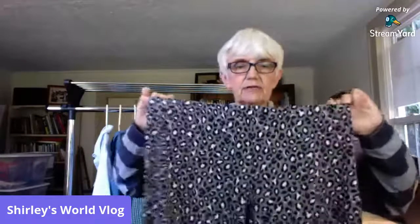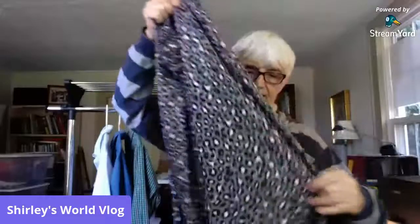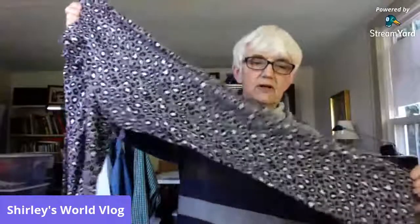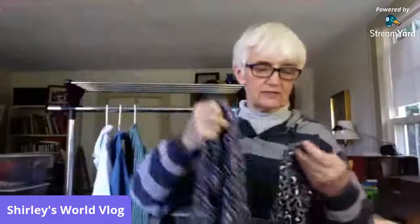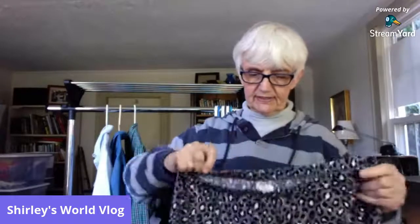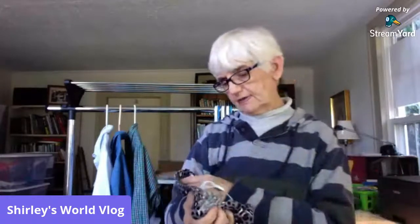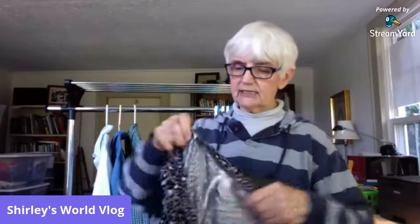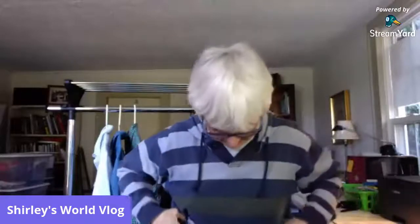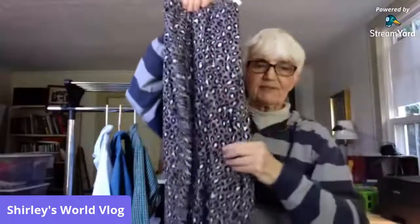A pair of elastic top lounge pants. I'll call them lounge pants since I've been having really good luck with that. These are like a light flannel almost. A soft cotton, and they are a size 8 to 10, medium. You could wear them as pajamas, but we're going to call them lounge pants. And the animal print.